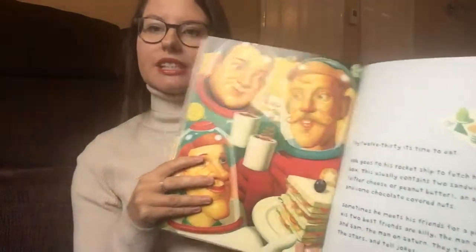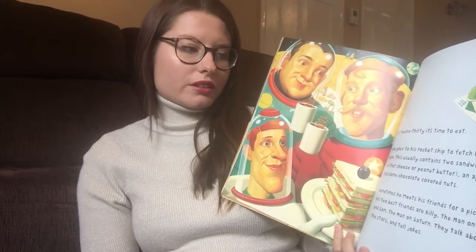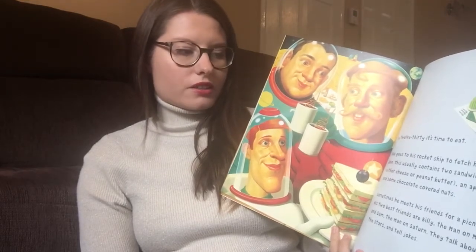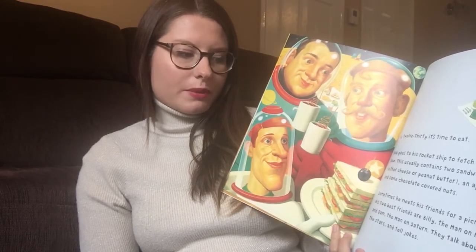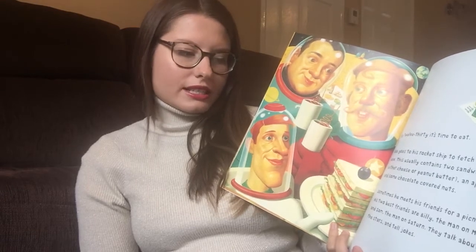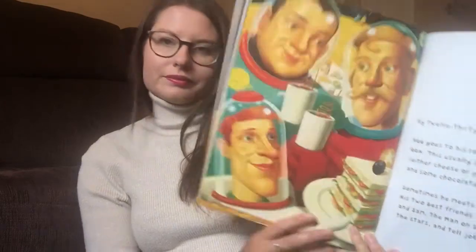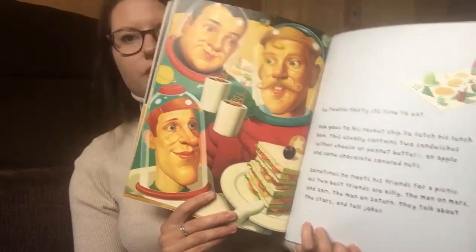By 12:30, it's time to eat. Bob goes to his rocket ship to fetch his lunchbox. This usually contains 2 sandwiches, either cheese or peanut butter, an apple and some chocolate-covered nuts. Sometimes he meets his friends for a picnic. His 2 best friends are Billy, the man on Mars, and Sam, the man on Saturn. They talk about the stars and tell jokes. Have you ever been on a picnic before? What did you eat and what did you have to drink?